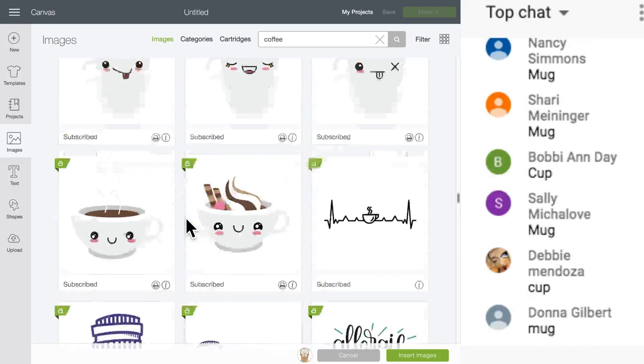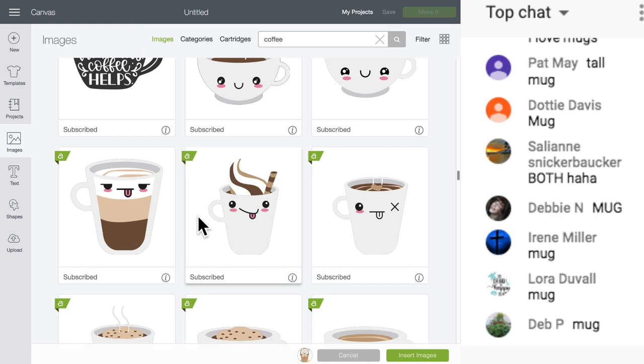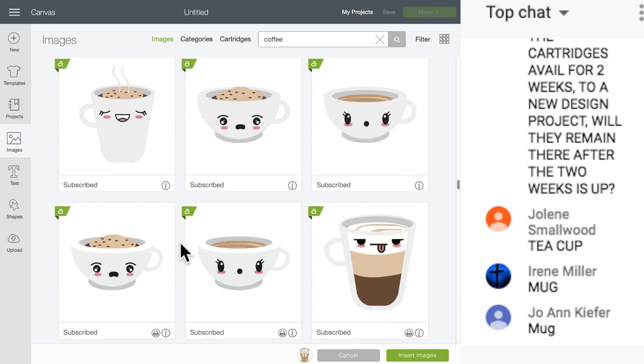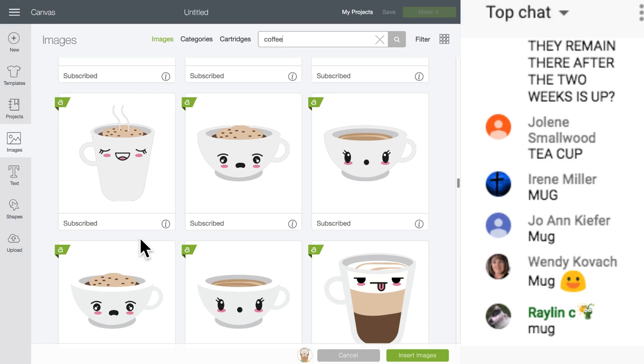And you guys can choose any ones you want. Which should we do, the smiling or the tongue? I'm not doing that one. The tongue or the smile?